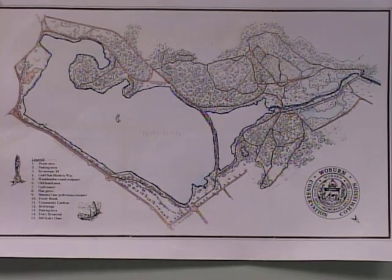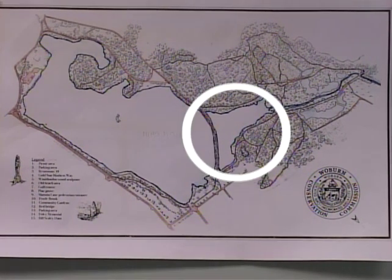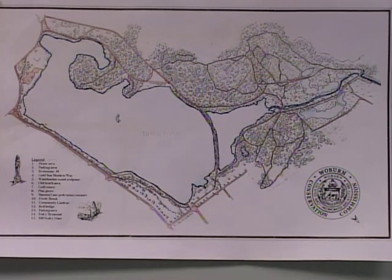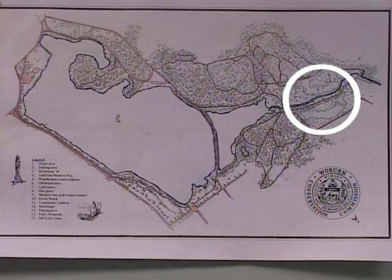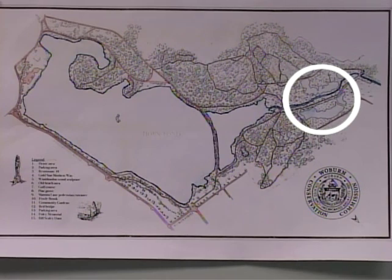We'll use this map to get our bearings. On the left-hand side is where the dam and the power station are. This is the lagoon and the causeway which separates the lagoon from the pond. The dark blue line is Fowl Brook, with the two smaller ponds on either side of it. The pond in the bottom is where I normally found Steady Eddie, the great blue heron.